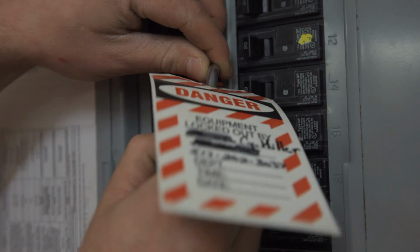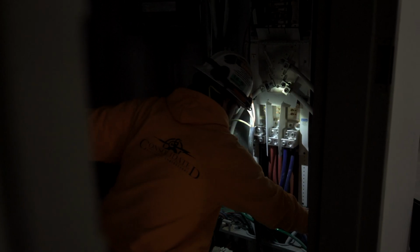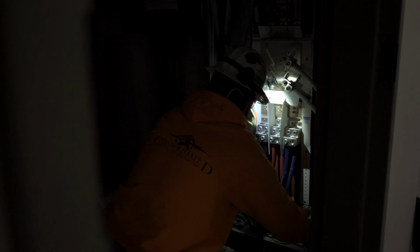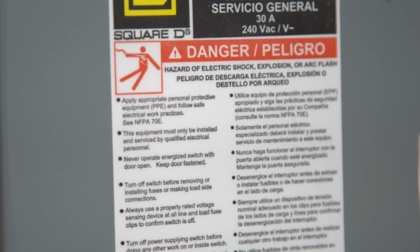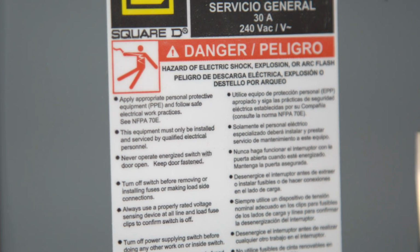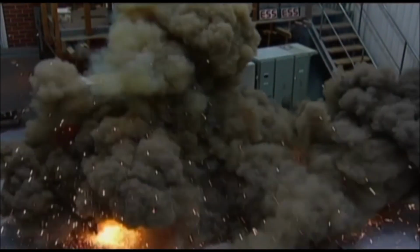occasions when de-energizing a circuit that needs to be worked on isn't possible. In those instances, it may be necessary to perform hot work or work on energized circuits. One significant hazard during live electrical work is arc flash. Arc flash is the violent burst of light and heat radiation released from an electric arc.